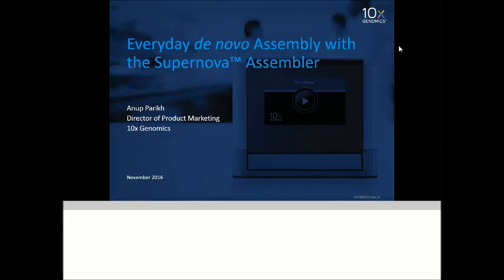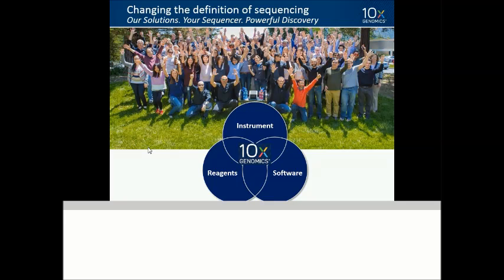Today I'm going to really focus on, as the title suggests, our solution for de novo assembly. But before I start into that, I just wanted to give everybody a bit of reference as to who we are as a company and what we do. So really, what we're trying to do is build an intersection between our capabilities as an instrumentation company, as a reagent company, and our expertise in software to build solutions across the genomics space for everything from whole genome discovery to single cell analysis, as well as our de novo assembly and targeted solutions.